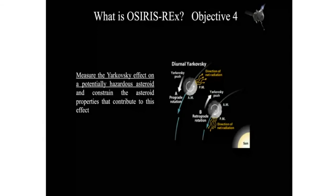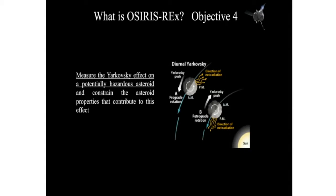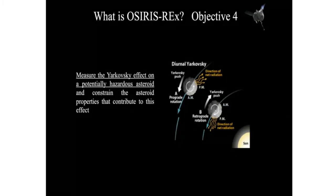Another objective is to study the Yarkovsky effect, which is an effect that changes the orbit of small bodies below 5 kilometers in size. So the goal is to measure this effect for Bennu, because Bennu is one of the considered potentially hazardous asteroids, and it has a probability that is not zero to impact the Earth in 2150 something. So the idea is we have to understand if Bennu's orbit will remain the same in the next couple of 100 years, or whether it will be changed due to this effect.